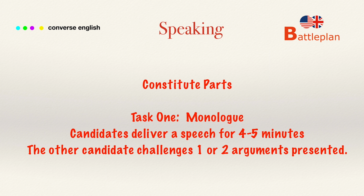Task 1 of the exam is a monologue, where each candidate must try to convince the listener of a particular policy. This is done within the scenario of a lobbyist, where convincing and persuasive arguments must be given. At the end of the monologue, the second candidate must challenge one or 2 points of the talk.